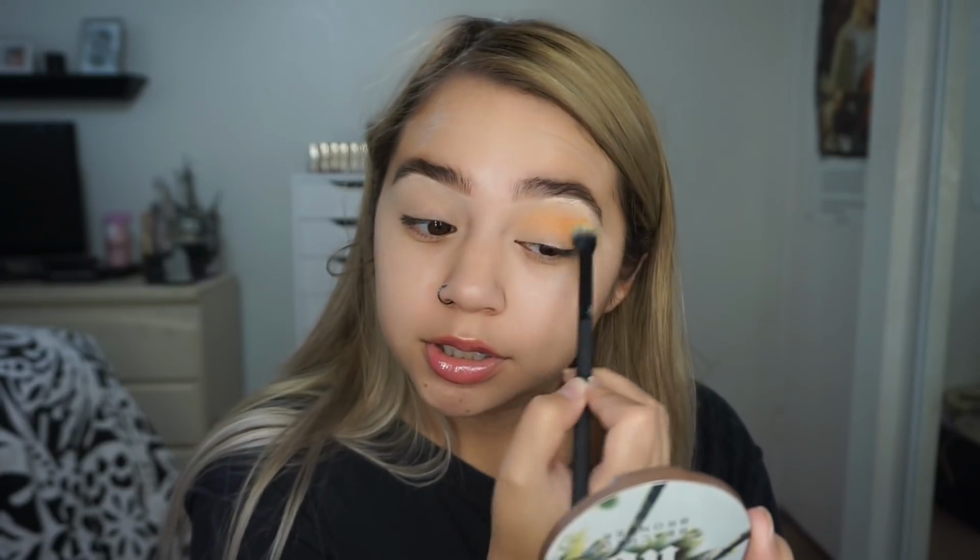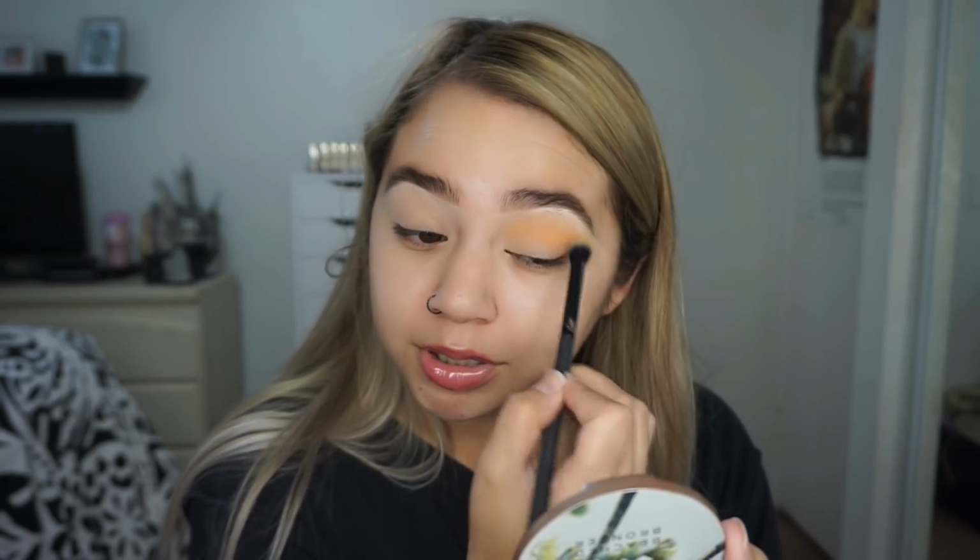By the way, this brush is the one that I literally use all the time. It's from Royal and Langnickel. It's their Moda Pro crease brush. It's my favorite brush in the entire world. If I could only have one brush, it would be this one. Blends out really, really nice.